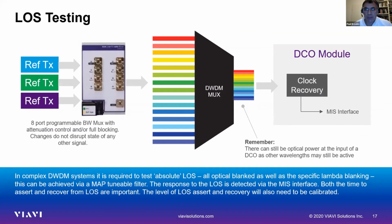So let's look at a very, very simple test. As Jeff mentioned, a past service disruption was a very simple test of optical modules. You interrupted the optical signal, you brought it back, and you looked at how the module recovered. And I think Jeff mentioned the figure of 15 milliseconds. In a coherent, this is much more challenging because you may have multiple carriers present in that DWDM system. They could be 80 or more carriers at the front end.